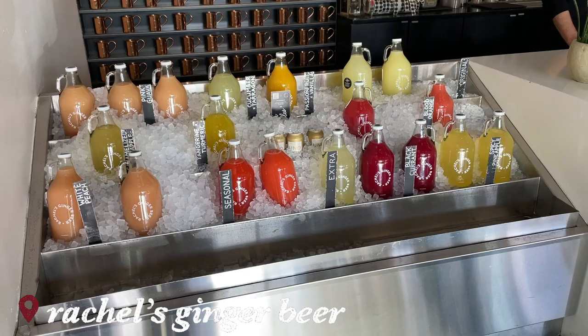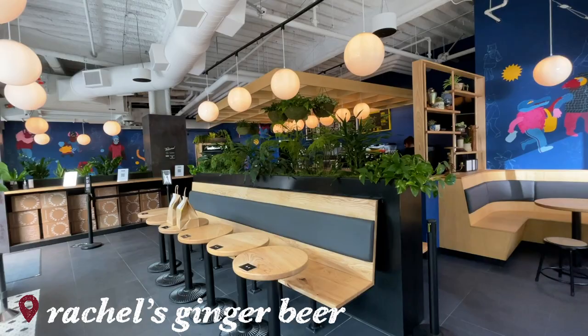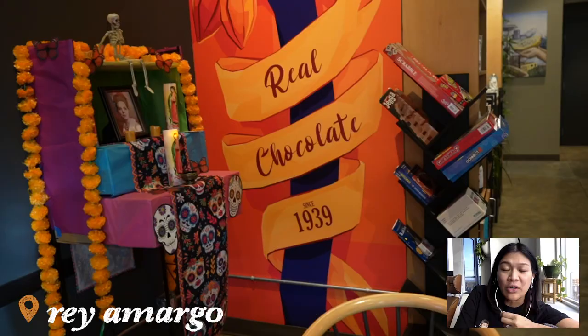If you're looking for a warm alcoholic drink, Rachel's Ginger Beer serves hot toddy, so you could try grabbing one of those from there. You can also go to Rey Amargo in Capitol Hill and grab some Mexican hot chocolate.